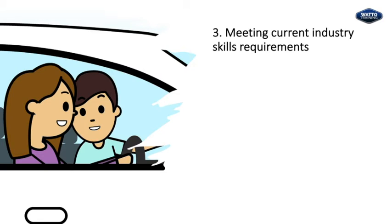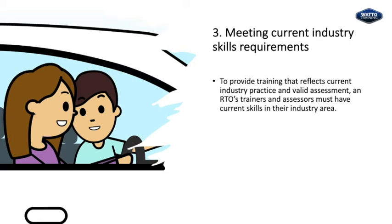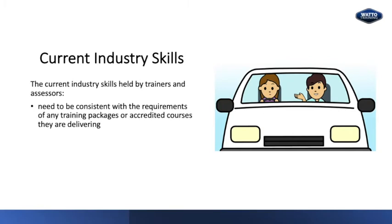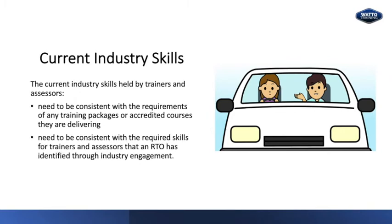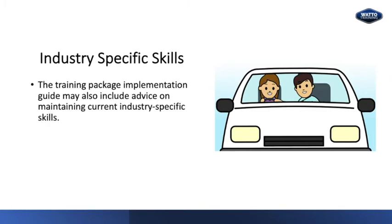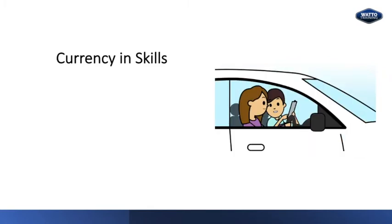Meeting current industry skills requirements. To provide training that reflects current industry practice and valid assessment, an RTO's trainers and assessors must have current skills in their industry area. The current industry skills held by trainers and assessors need to be consistent with the requirements of any training packages or accredited courses they are delivering. They also need to be consistent with the required skills for trainers and assessors that an RTO has identified through industry engagement. The training package implementation guide may also include advice on maintaining current industry-specific skills.